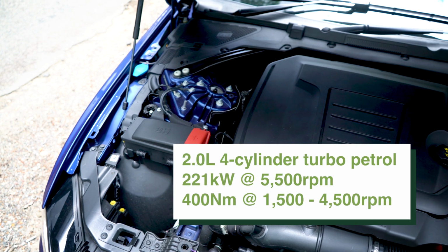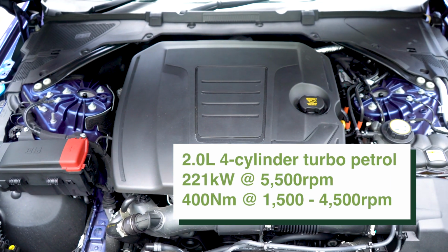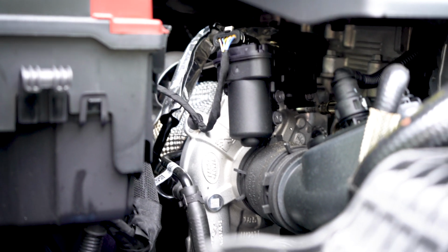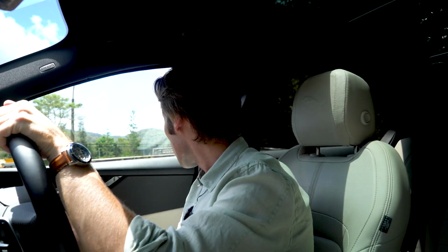All right, so we are running Jaguar's 2-litre 4-cylinder turbocharged petrol motor under the bonnet, producing 221 kilowatts and 400 Newton meters of torque, all sent through an 8-speed transmission to an all-wheel drive system, and you're looking at a quoted 0 to 100 time of around 5.8 seconds. So that's all the meat and potatoes right there.